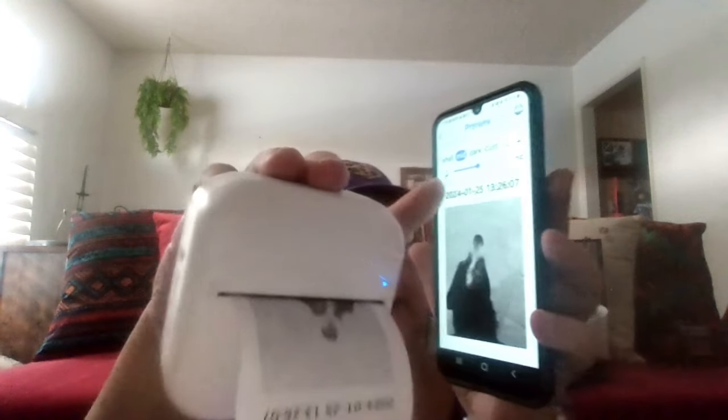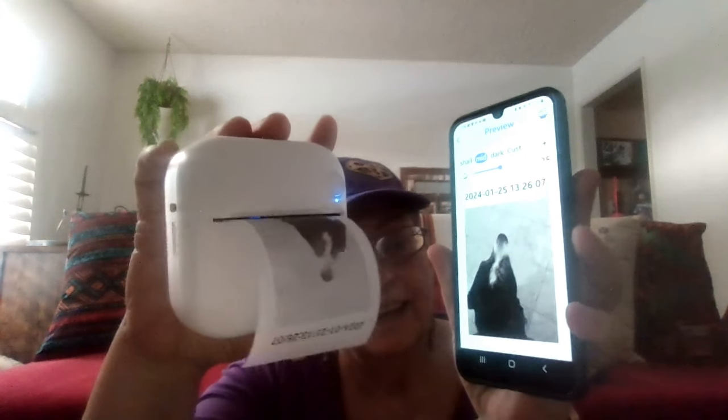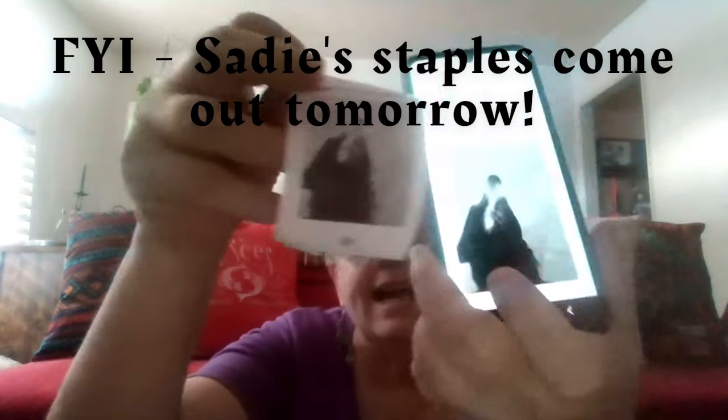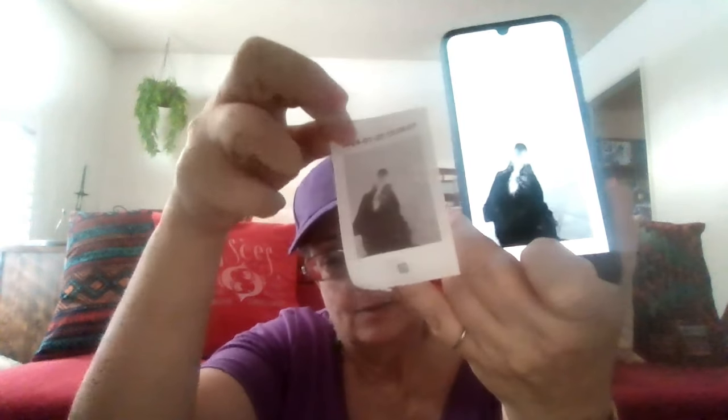And it does print the ID that's across the top. Here she comes. There she is. It printed her picture. It prints in black and white. It's not ink that it's printing in. It's literally like a photo imprint. There's no ink in this thing. So it's like a laser print, but there's her picture.